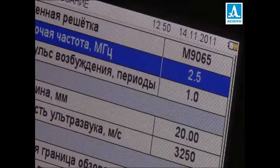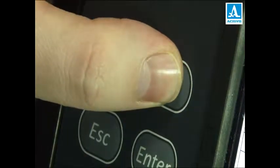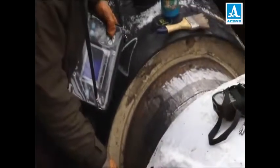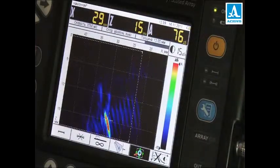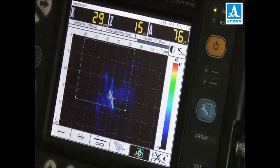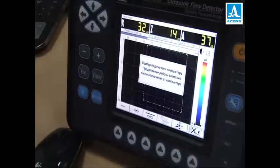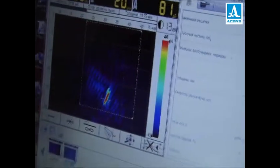When a broadband antenna array is connected, you can change its operating frequency between a range of 1 to 10 MHz. This way you can test a variety of materials at minimal cost. The large colour display can operate in the bright sun or in the cold up to -20 degrees centigrade. The screen shows a large-scale cross-section image, coordinates of flaws and signal levels. Measured results are saved to non-volatile memory and can be copied to an external laptop by USB cable.